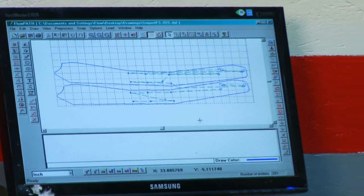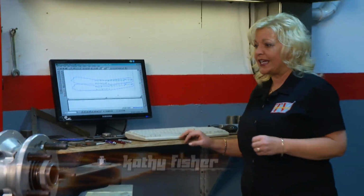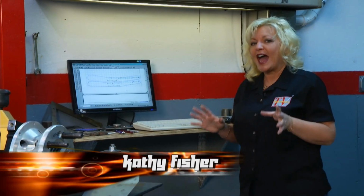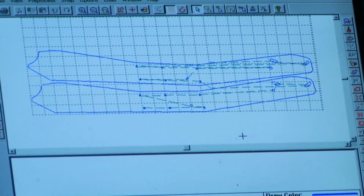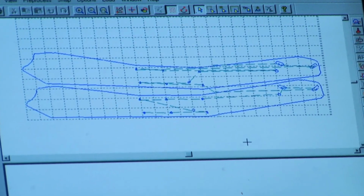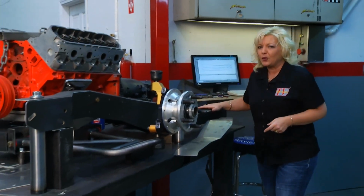Welcome back to Performance TV as we continue our visit at No Limit Performance in Dandridge, Tennessee. We've shown you all kinds of great things here today, but you know they have to get started somewhere on the design. And that's what the folks here at No Limit do. They start off with designing their pieces in their CAD program. And the one that we're looking at is for something brand new that they're doing.